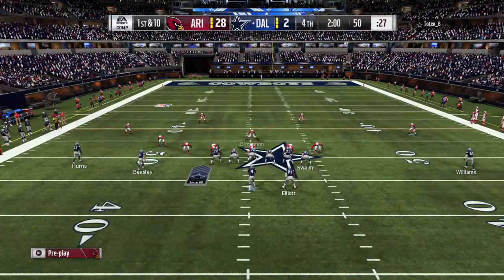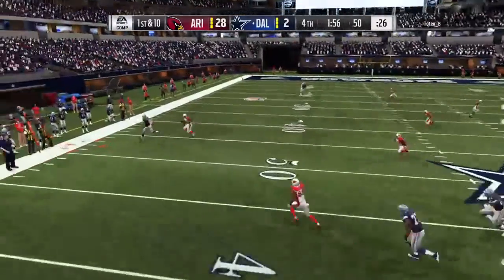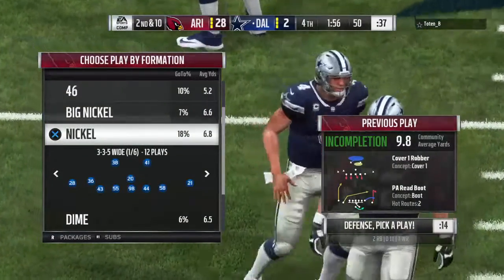46. Prescott now from the 50. And that's off the mark, incomplete. Jeff Swain, the intended receiver. And now it's 2nd down.